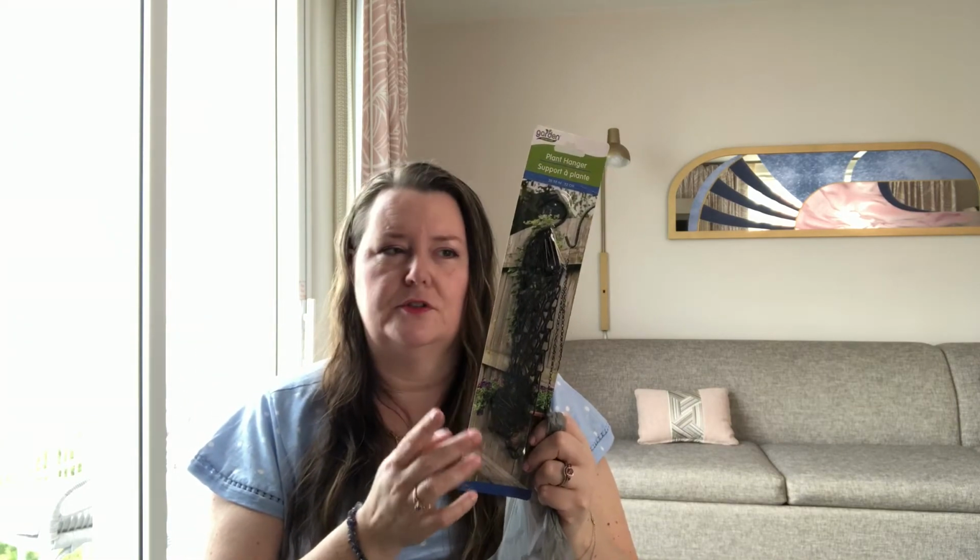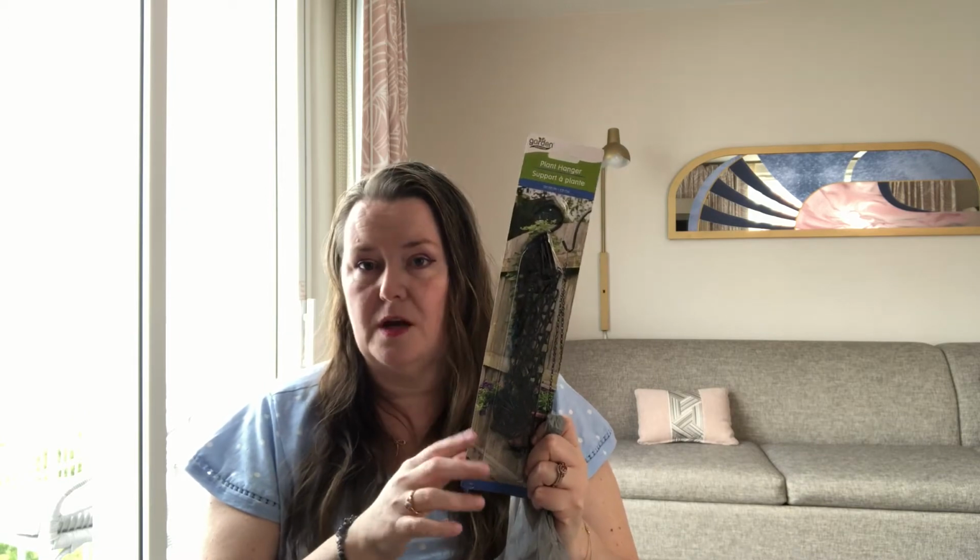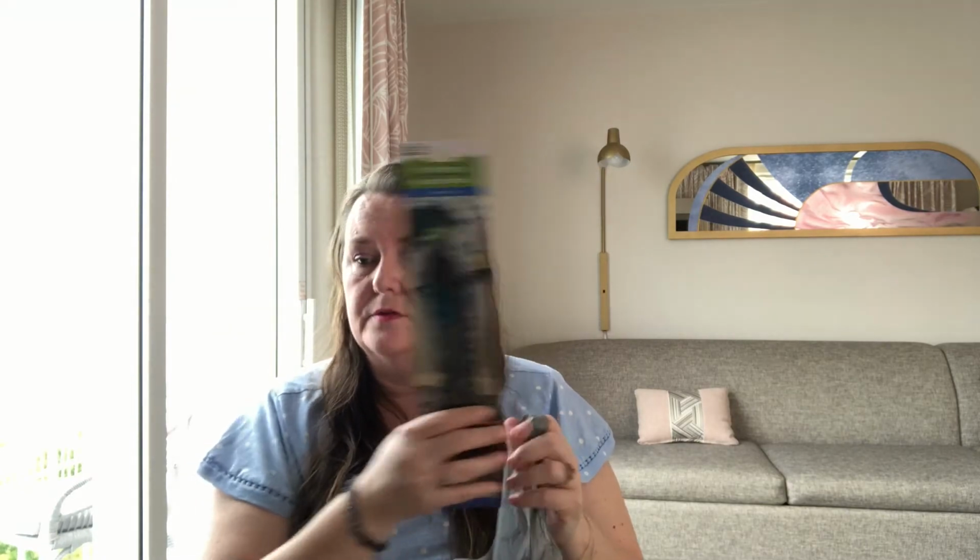I probably will do a portulaca or moss rose because those do really good in hot climates, and it gets so hot here in Florida. That's just what I prefer. But up in Colorado and stuff, you could do clematis vines. There's a bunch of different things that you can plant in those.